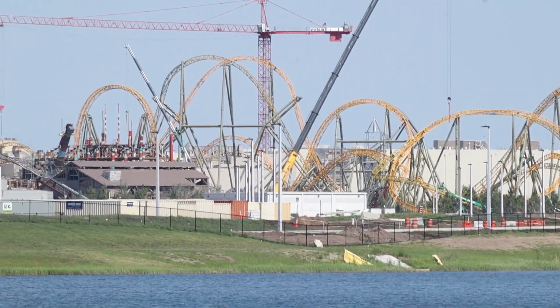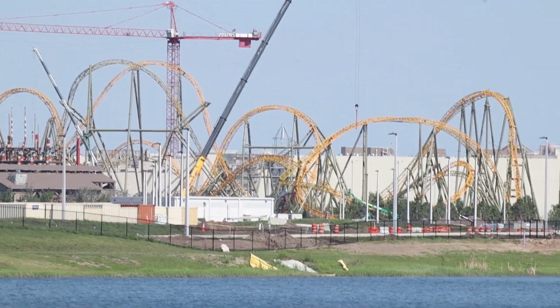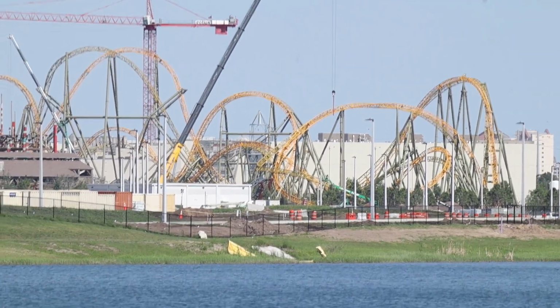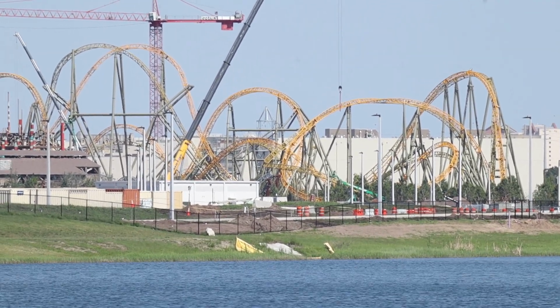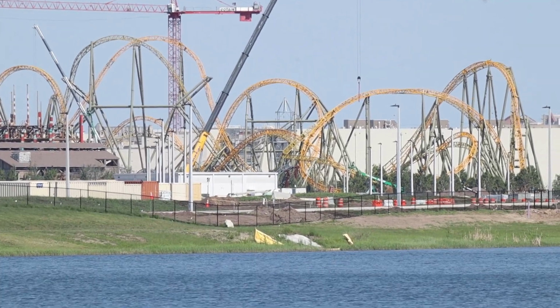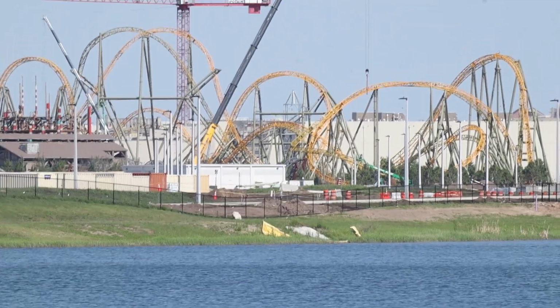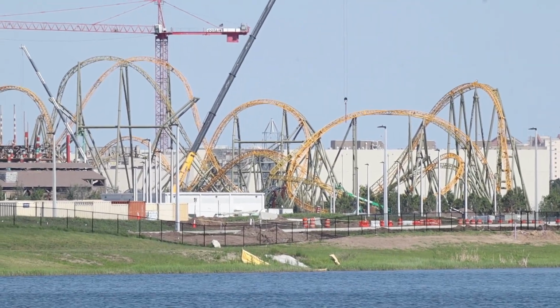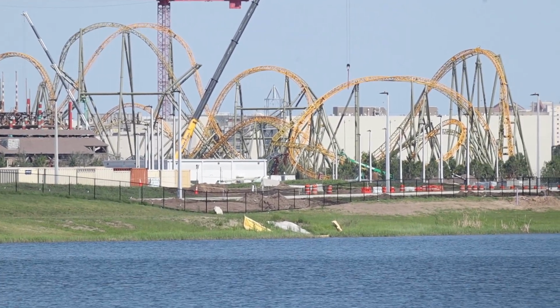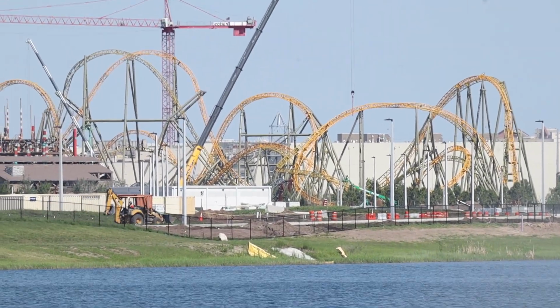There's a lot going on over here. So first off, we have Starfall Racers, which is looking really beautiful. This morning we got some news that Starfall Racers, according to the Universal website, has changed the name to Stardust Racers. It's a last minute change that they had to do, most likely for legal reasons, because we don't usually see stuff like this happen. But it's quite interesting nonetheless.